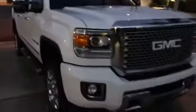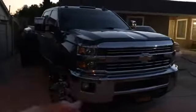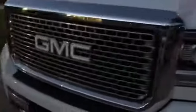Then we also have a 2015 Denali GMC getting washed up. We got good times over here, SoCal, Chevy. Can't really see it because it's freaking dark. This is current, when I just got off of work. But I'll do it like a transition to me doing my intro. But yeah, anyways.